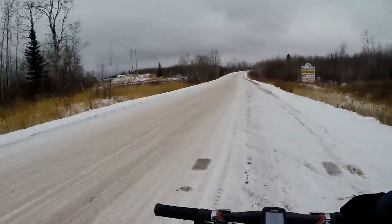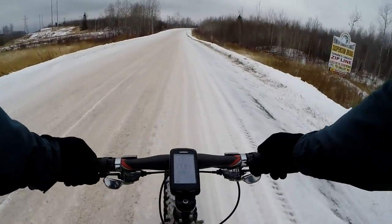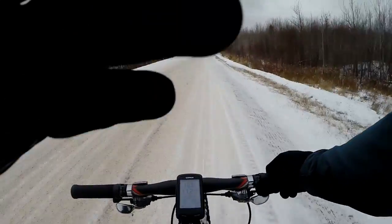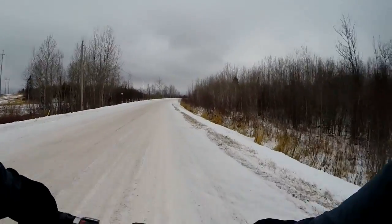The wind farm's kind of up on higher ground, and it's a beautiful spot with some really nice views. Unfortunately, it is an overcast day today, so we won't be able to take advantage of the views.